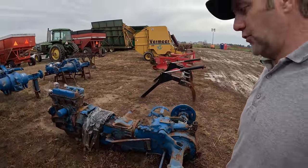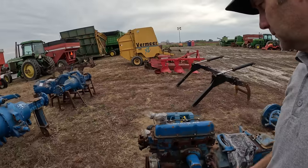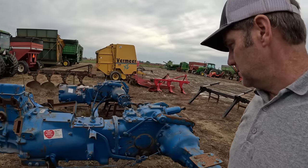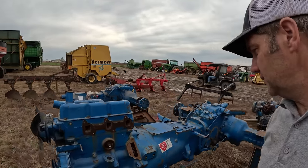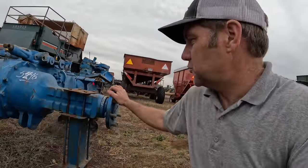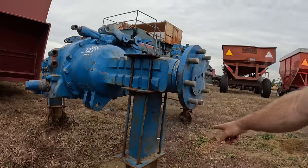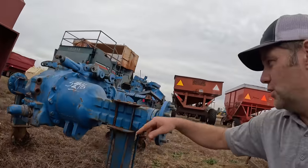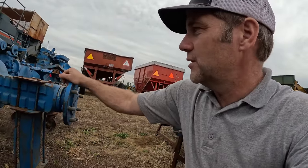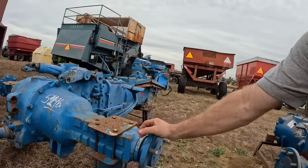Somebody bought three Ford tractors over here. Left part of the tractors at home, but you got the basic parts of it. That's pretty cool. So this Ford tractor is on a dolly here and on the front too, so they can move it around the shop without the wheels on it, and of course without the front axle. Pretty neat. I've not seen this before. Pretty cool.